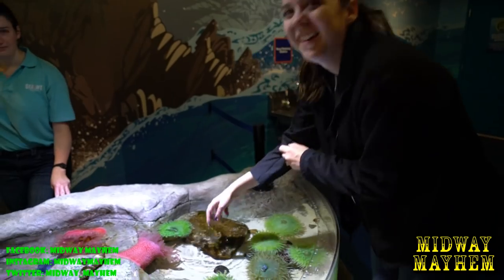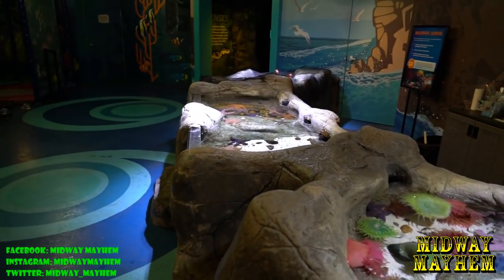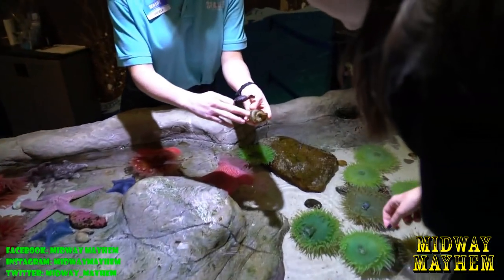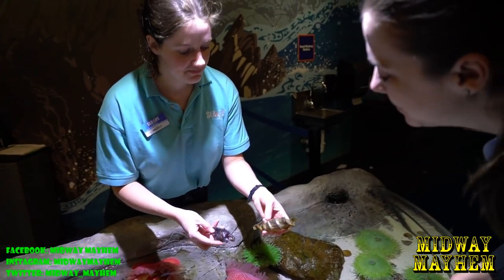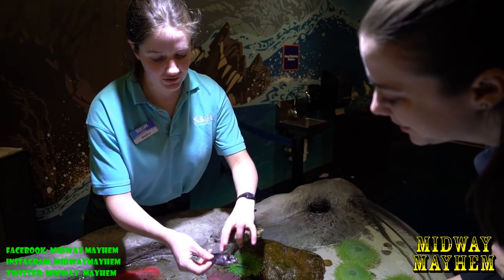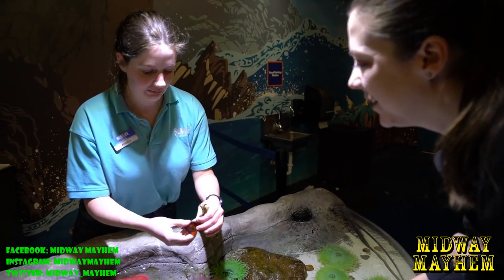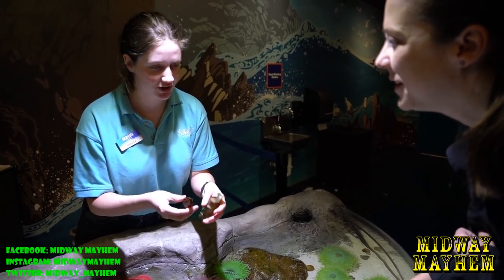Kind of neat. And also we have some shark eggs. Those are from Port Jackson sharks, which we used to have at the aquarium. They laid this weird corkscrew shaped egg. And then these are from our epaulette sharks, and these are the ones we have in that little tank downstairs. Oh yeah, this is what they look like when they're not having sharks.